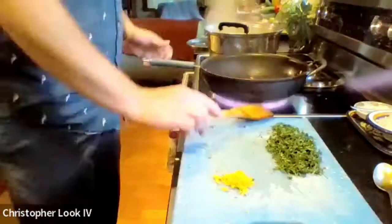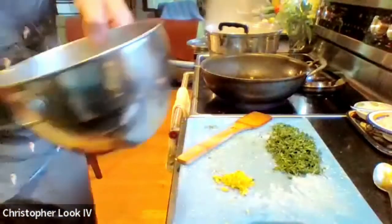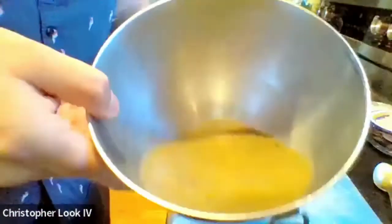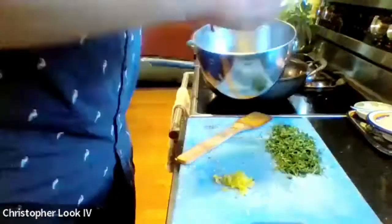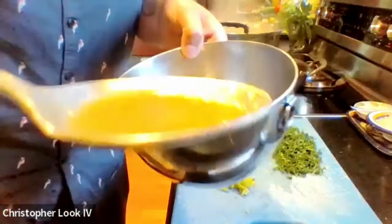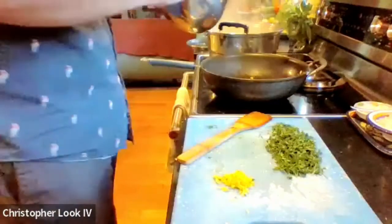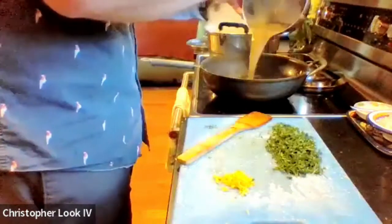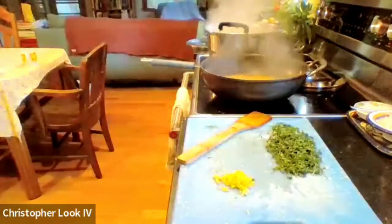All right, let's just turn this off one more time. So I got my beautiful, beautiful broth here from opening the clams. It looks great. It's got a little bit of an oil slick. Should be kind of dark. Looks really, really tasty. We're gonna use 2 cups of that, which is basically what I have right here. So I'm just gonna go ahead and put this all in there. Perfect.